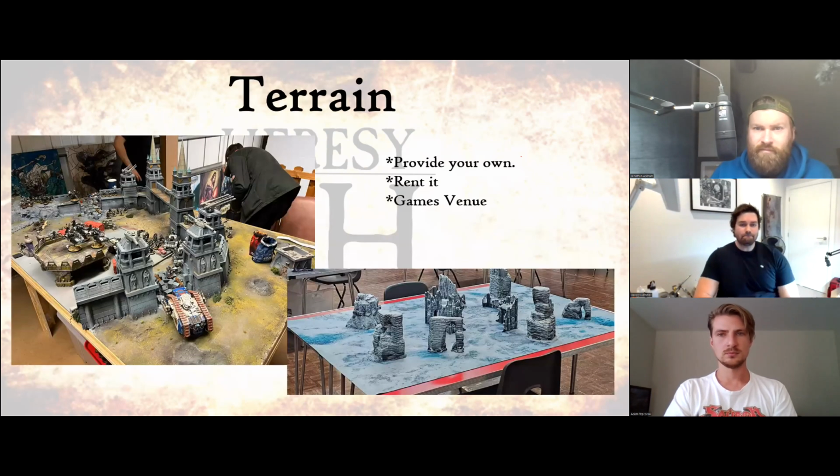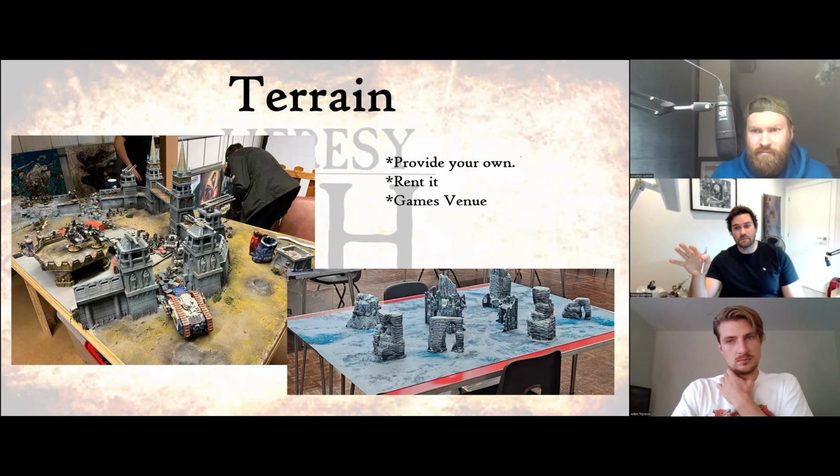Cool. Let's have a look at the next bit. So terrain, I think we covered quite a lot of this, but I did an enormous amount of research to do with terrain when I was getting ready for the last two events. The problem with terrain is that it's very expensive. If you want to do just a 6x4 board that's filled up with terrain with enough line of sight blocking, it's going to set you back £300 plus the time to build and then paint it to a reasonable standard.